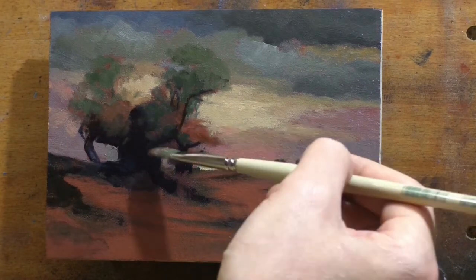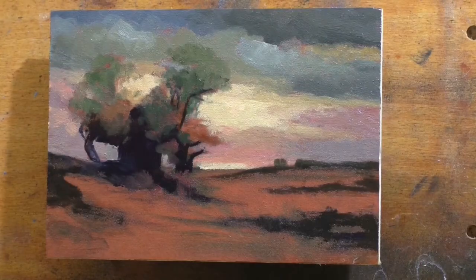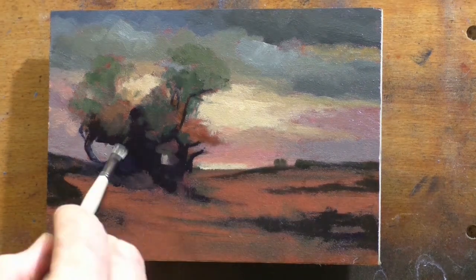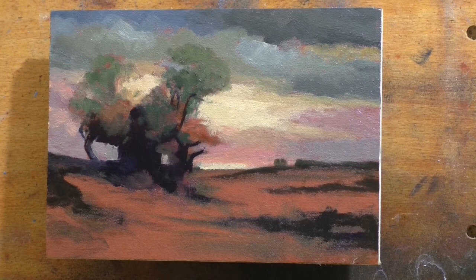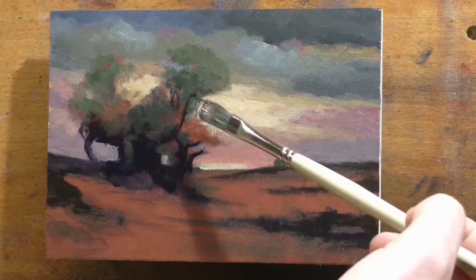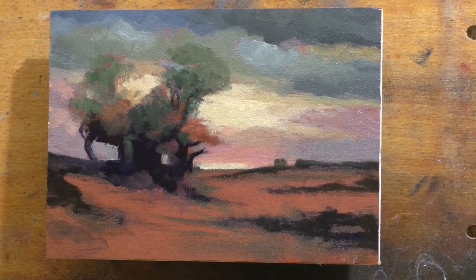What I've noticed on the bottom is I'm kind of blindly working with the lights, and I've got some areas where I've kind of stabbed in some darks on the ground that are too dark, and so are kind of standing out, jumping out.